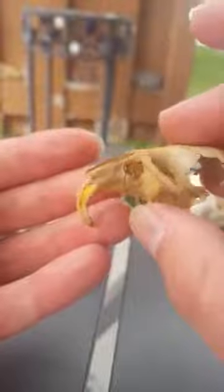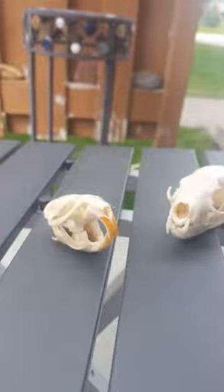So again, another muskrat skull there for you to take a look at. I'll set him off to the side. And then, where's the little one I wanted to pull out? Wow, I have a lot of muskrats. I'm very excited about how many muskrats I have.